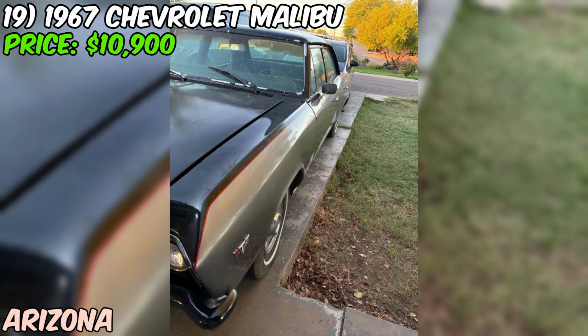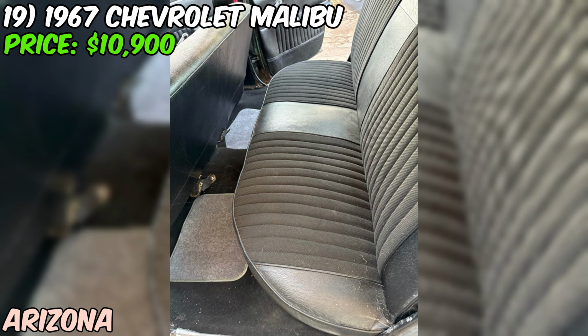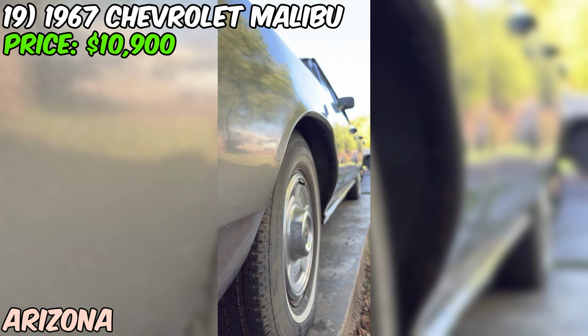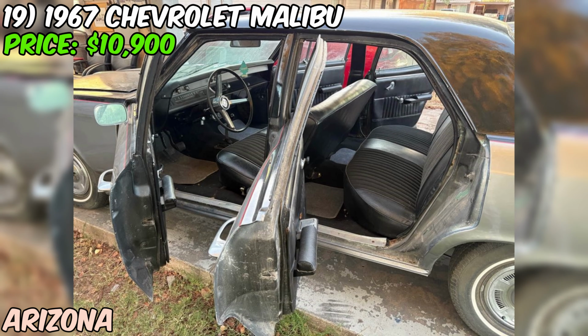Number 19. Let's check out this 1967 Chevrolet Malibu listed for $10,900 on Facebook Marketplace. The seller's calling it a Chevelle, which is technically right since the Malibu was part of the Chevelle family. It's showing just 19,150 miles, which seems surprisingly low for a car this age. I definitely want to verify that. What we know is that it's gray, has a manual transmission, which is cool, and comes with a clean title. The seller says it runs and drives, and they believe it's all original. They're looking to sell quickly within 2 weeks to fund their small business.